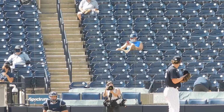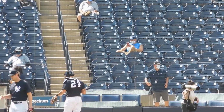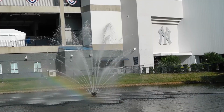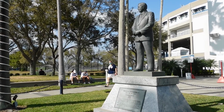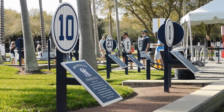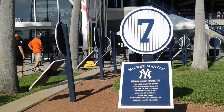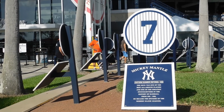The ballpark used to be known as Legends Field, but was renamed after legendary Yankees owner George Steinbrenner, the engineer of the most successful franchise in sports history. Steinbrenner passed away in 2010, and shortly thereafter, a life-size bronze statue was unveiled just outside the home plate gate. Here, Steinbrenner is immortalized along with his most successful employees over the years, a nod to Monument Park in the Bronx.